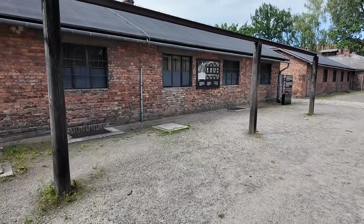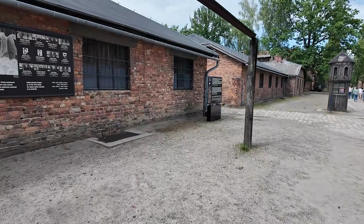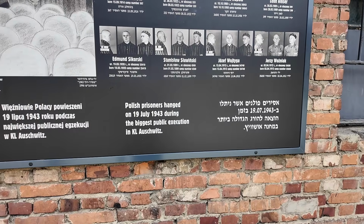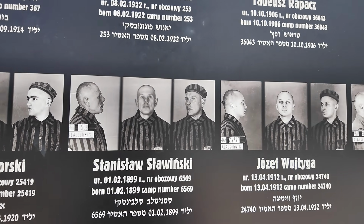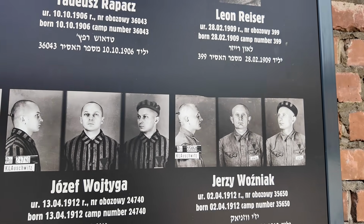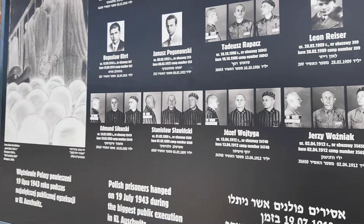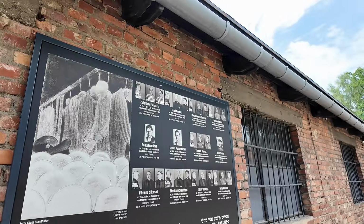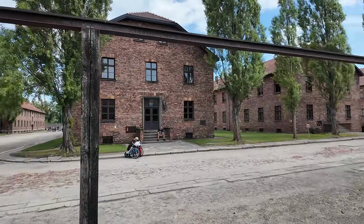So I want to show you another thing. Here, 12 prisoners were hanged at the same time. Let me show you the photo. Polish prisoners hanged on 19 July 1943 during the biggest public execution. So this was the biggest public execution, and those are the prisoners. They were hanged here, all of them together, and there were 12 of them. You guys can see the picture here. So again, the sign: work makes you free.